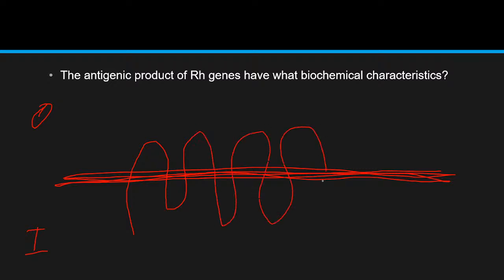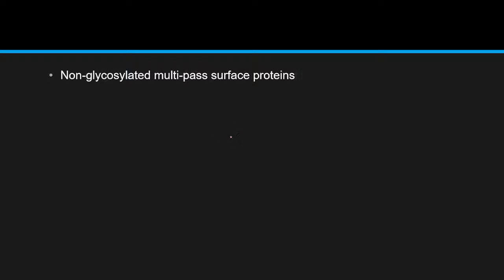It passes the RBC membrane like this. Actually, the combination of the RH antigens is a 12-pass protein, but you don't need to know that. They don't ask that in the board exam. What you need to know is what it looks like from the perspective of an antibody, because they will act on the epitopic determinants on the RBC membrane. So please be mindful of these biochemical characteristics. It's a non-glycosylated multi-pass protein.